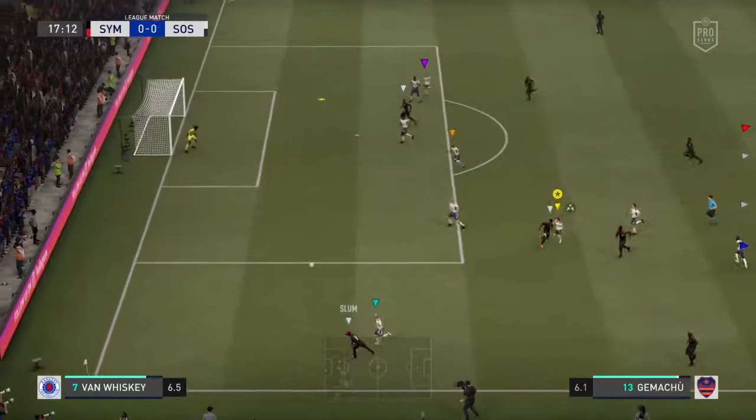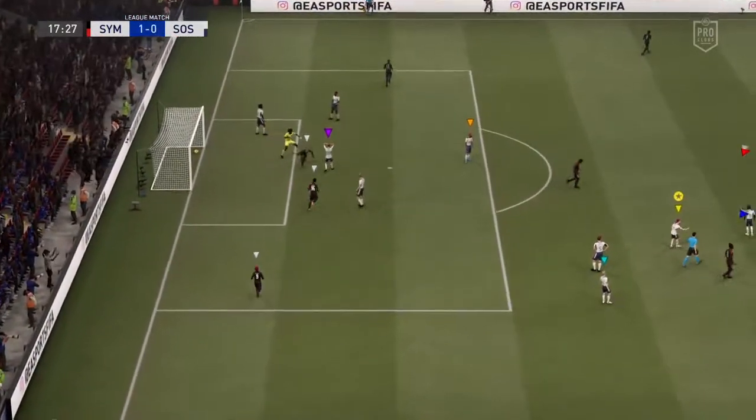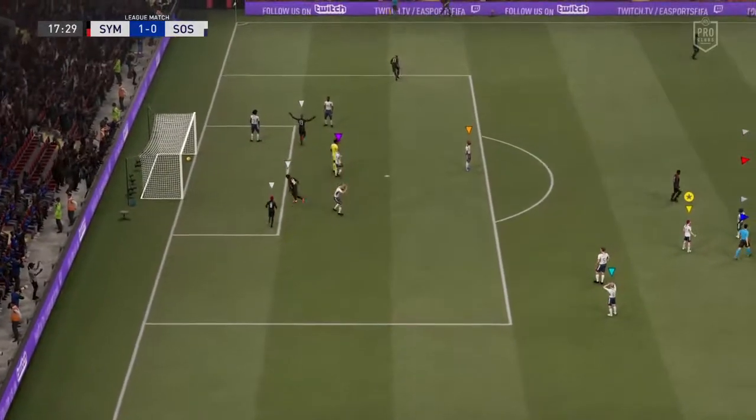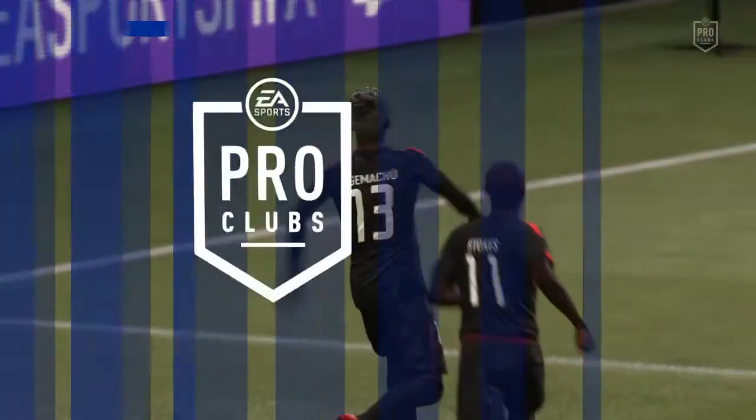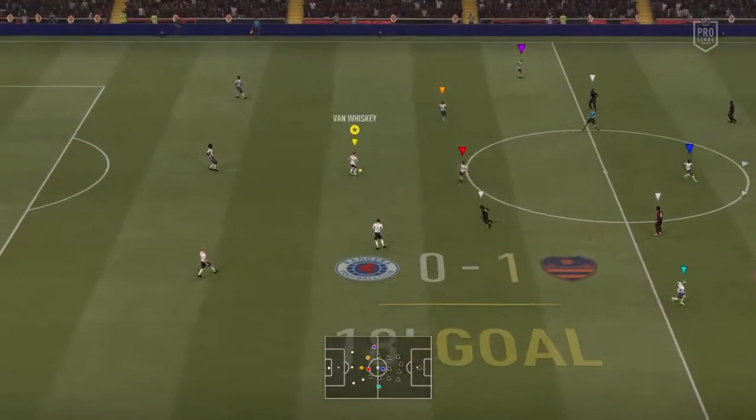Space and time for the cross. Well, there is the opening goal. The pressure finally telling, and they get the due reward. So the match has restarted. 1-0 here.